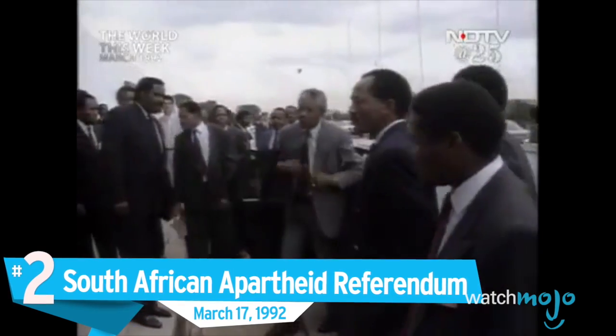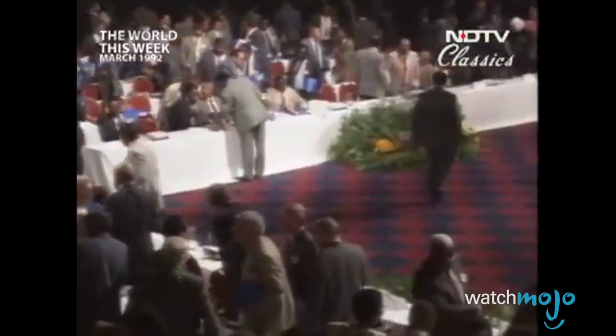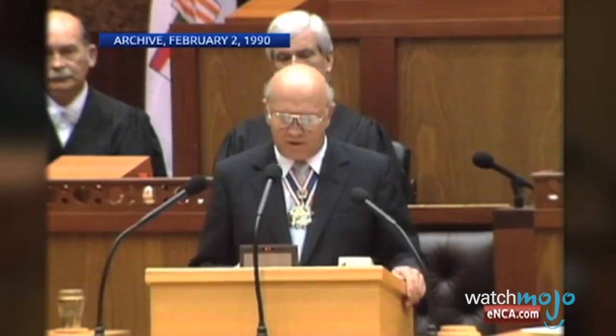Number 2. The South African Apartheid Referendum. When State President of South Africa, F.W. de Klerk, first addressed Parliament, he proposed some startling changes. The prohibition of certain political parties would be repealed. Nelson Mandela would be discharged from prison. Capital punishment would be stopped, and the country's state of emergency would end.